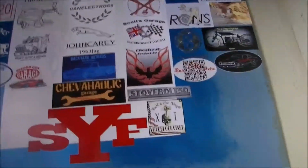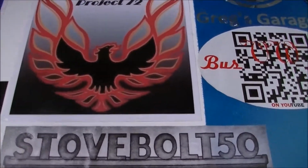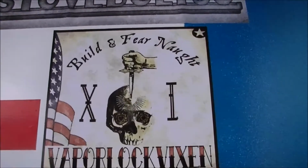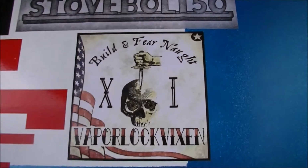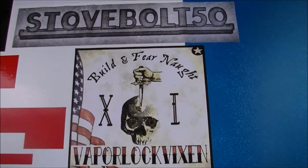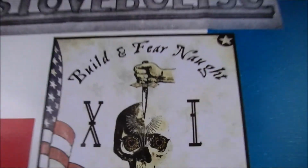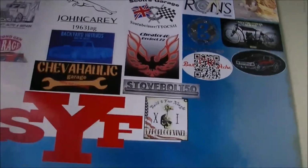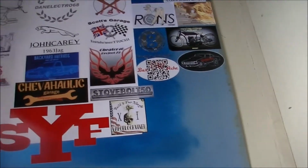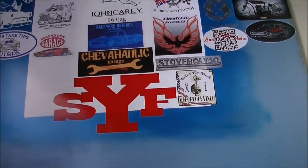Yeah, well, that's from my buddy Scott. We know him as Stoke Bolt 50. And it's Vapor Lock Vixen's new sticker there. Amy sticker. Very cool. Bit of a headache going on there. But no. Very sweet. Very good. Included was a pretty cool little note there, and yes, Scott, I shall be spinning wrenches, mate, right through to winter time.